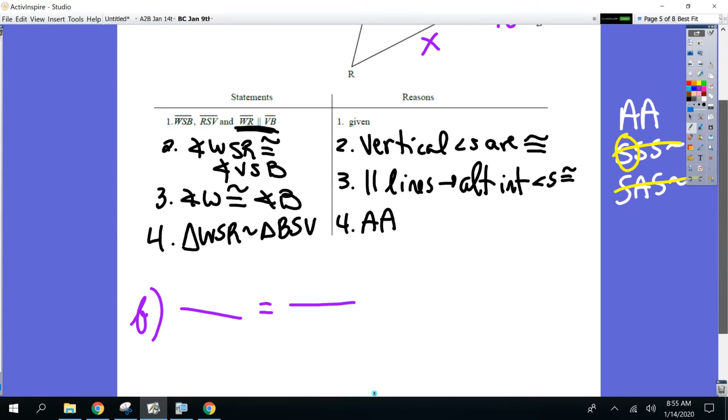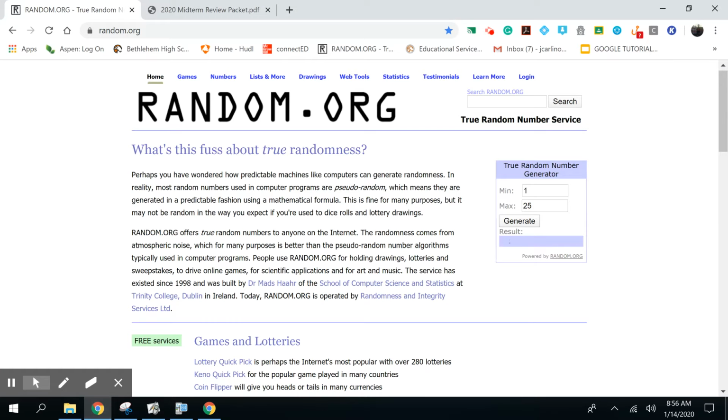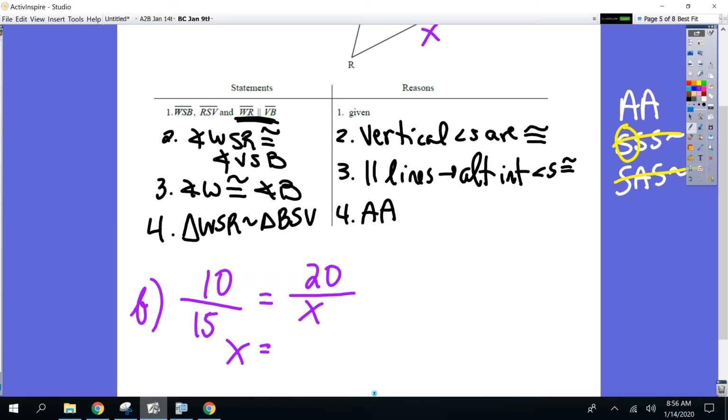Like it. There's one. There's other ways you can set it up. 10 over 15 equals 20 over x. Again, look at your proportion. If you're cross multiplying 20 and 15 and 10 and x, you should be fine. Okay, no matter how you set it up. And when you solve this beast, keeping you on your toes today, whenever you're ready. 30. Yep. Doesn't seem that bad, right?